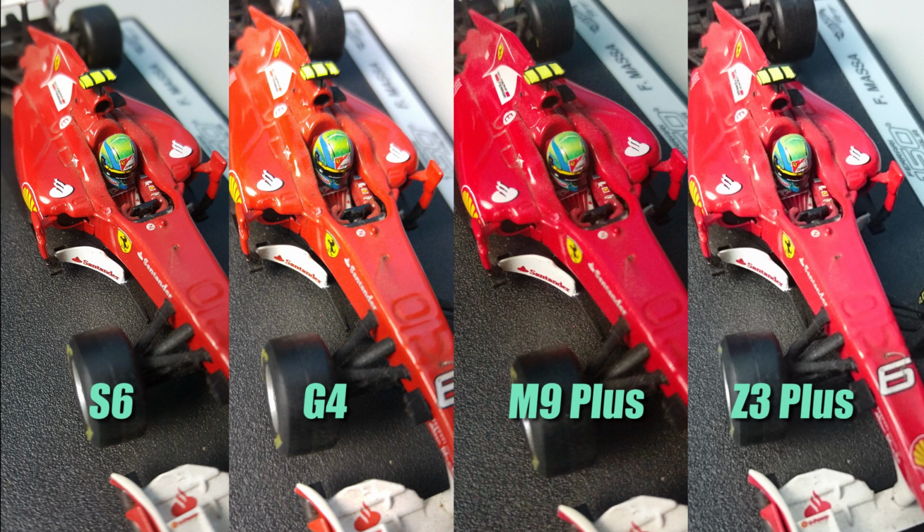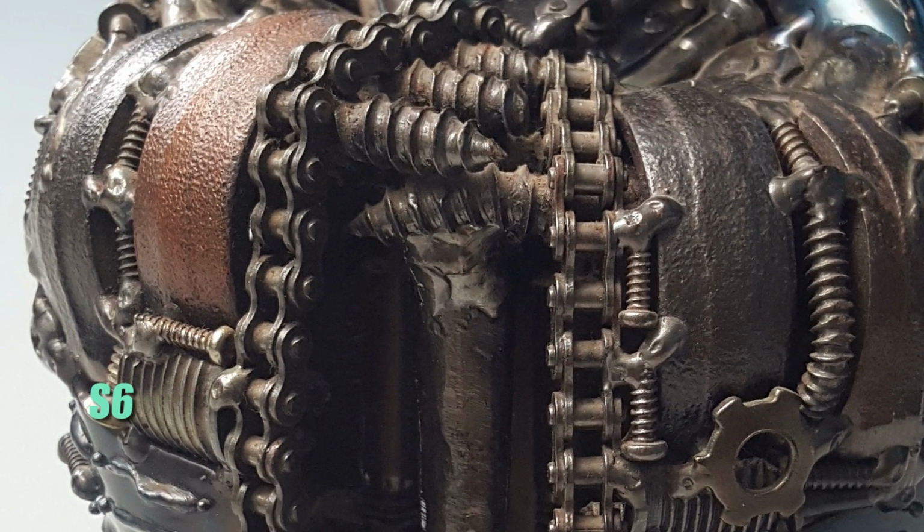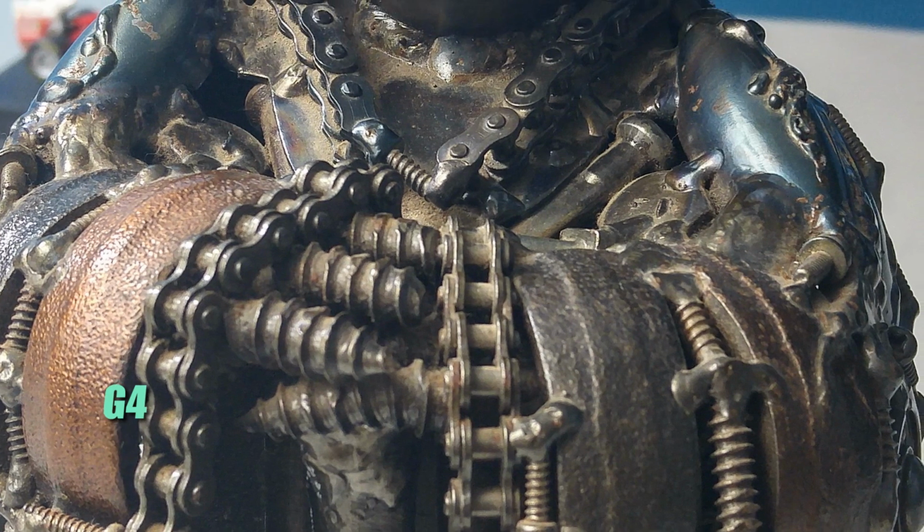And in most of the photographs, it was the Samsung Galaxy S6 that emerged victorious, getting almost every shot right in the first go. Even the photographs from the S6 looked better on most occasions, and we would have to say that the G4 came in a close second.